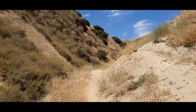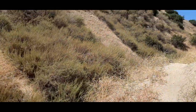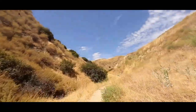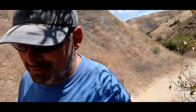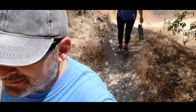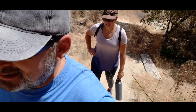Careful. Wow, this terrain is definitely for bikers. Watch out for this tumbleweed. Well, for a path that's supposed to be going downhill, we are doing quite the contrary. As a matter of fact, it's quite interesting because there are a lot of holes on the side of this narrow path, and I can only imagine what kind of animals live in there.